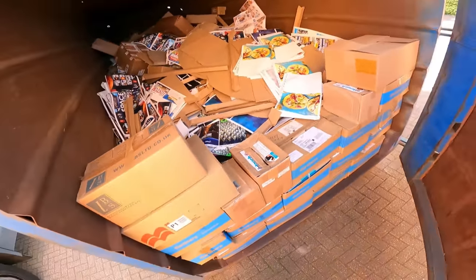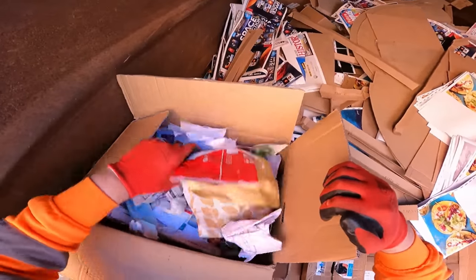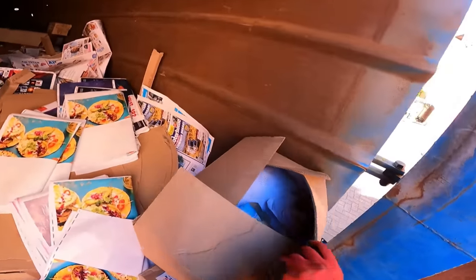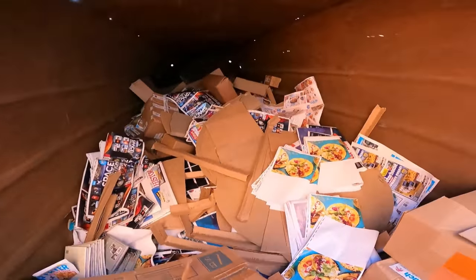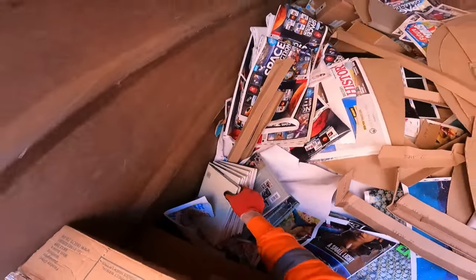Oh. Could be some notebooks in here. Some. No. Just paper. No notebooks. That's unfortunate. Oh, there is some new books.